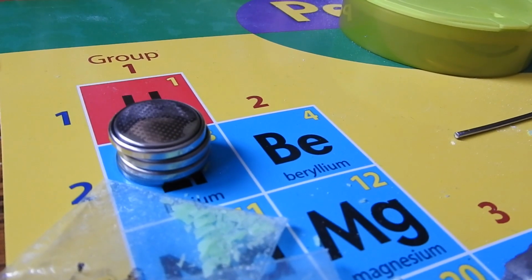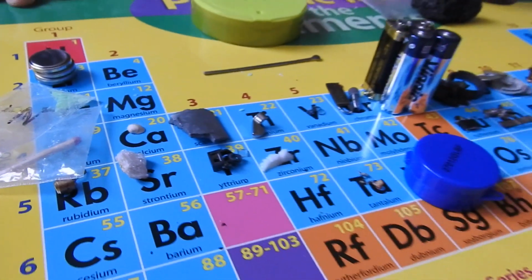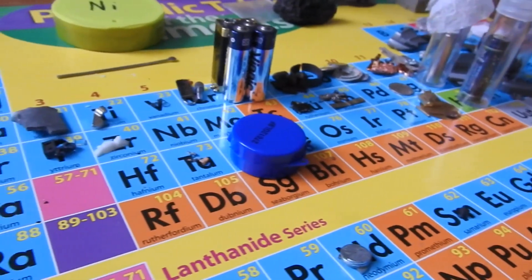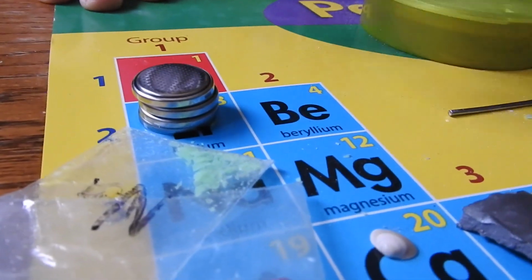Hello everybody, it's the Time Traveler, and today I'm going to show you my periodic table collection. I've been collecting elements for about 2 months now, and some of these are not pure. I just try to get something that contains the element.